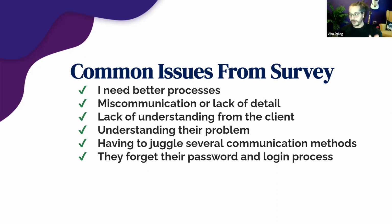The need for us to understand their problem so that we can provide a solid solution that, like we said with Kevin's response, makes sense and actually provides them with the answer that they wanted for their request, for their challenge within their business. Having to juggle several communication methods. And as we've seen, 99% of us are using multiple and juggling all of those different communications to perform this rather simple task in our day-to-day. At least it's supposed to be just talking to a client and doing the work, right? And then forget the password and login processes, right? That's also annoying. And those are the main things that we found from there.